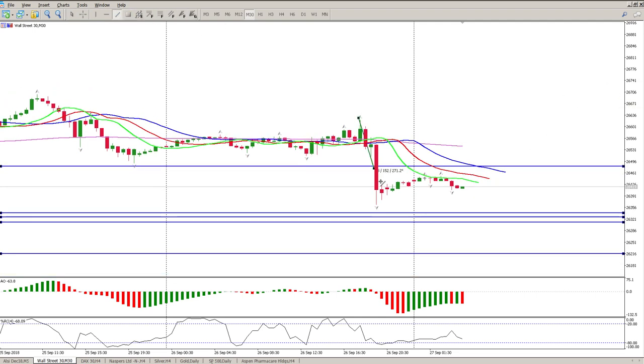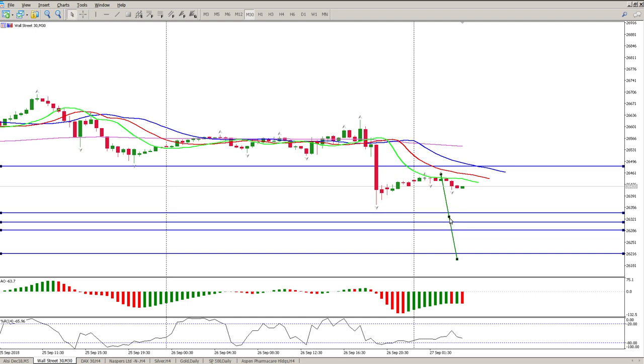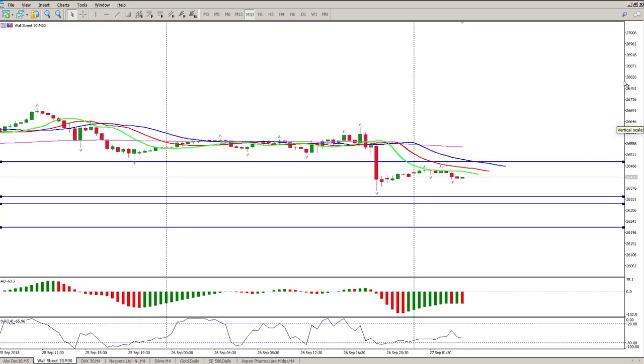What I do want to do is check this measured move. In other words, this push down, and if this was the retracement, then we could break through here as well, and we could end up on 26,200. Let me delete that. Those are the three levels that I'm watching.